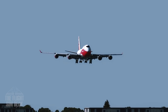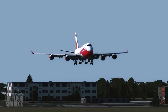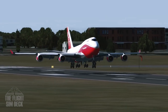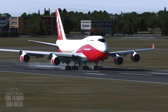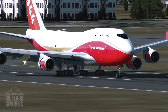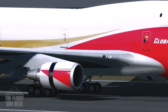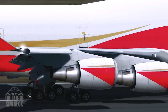Sorry you have to hear the gear warning. It does that on replays, I don't really know why. Spoilers won't activate either. They were armed, they deployed, but sometimes on the replay you actually have to pull them out again for it to capture them, so it's kind of buggy. Good looking livery. I like the colors. It's a good paint scheme they went with.